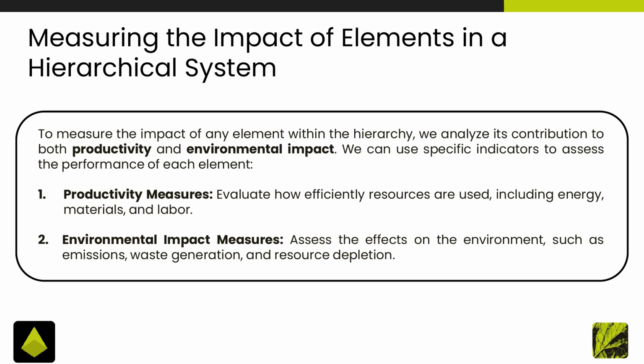As we move forward, let's talk about measuring impacts in a hierarchical system. We analyze how each element contributes to both productivity and environmental impact. Productivity measures help us evaluate resource usage, including energy, materials, and labor. On the flip side, environmental impact measures focus on effects like emissions, waste, and resource depletion. By using specific indicators, we can effectively assess the performance of each element, paving the way for informed decision-making. Let's see how this shapes our approach to sustainability.